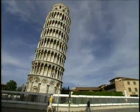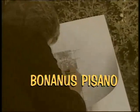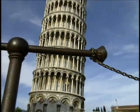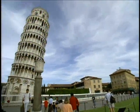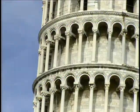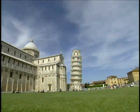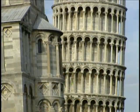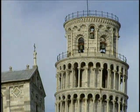The tower was originally designed by Bananas Pizza Nose. No, that's Bananas Pisano. He designed the tower to be a staggering 328 feet high. Construction was stopped at only 179 feet to keep the tower from leaning all the way over. The construction workers kept sliding off the top. If they hadn't quit, it would have been an arch. And who wants to see the Leaning Arch of Pisa?